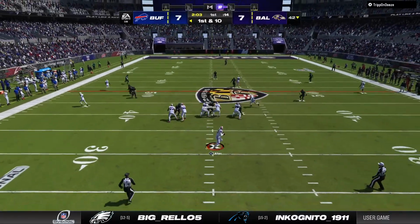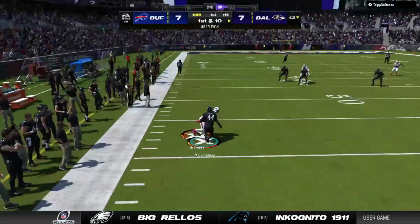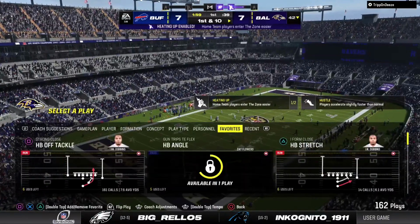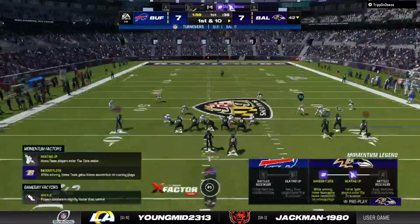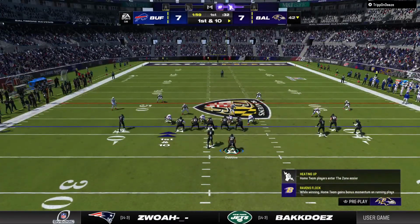Here's Allen on 1st and 10. Flush to his right. Oh, poor decision there. That's going to be intercepted. Picked off by Marlon Humphrey. And the Ravens are going to take possession as they've got it at the 42-yard line. Baltimore with good starting field position as they come up 1st and 10 at their own 42.